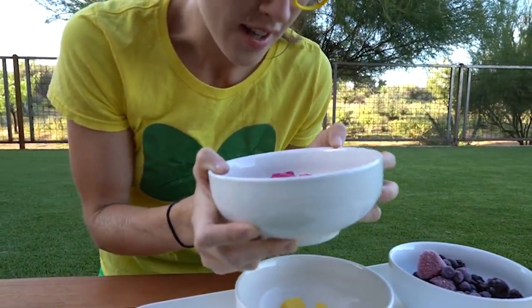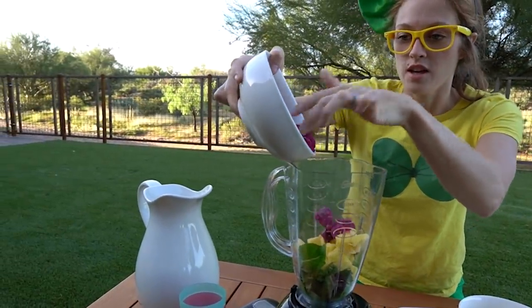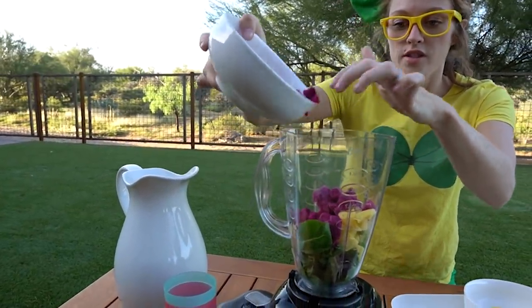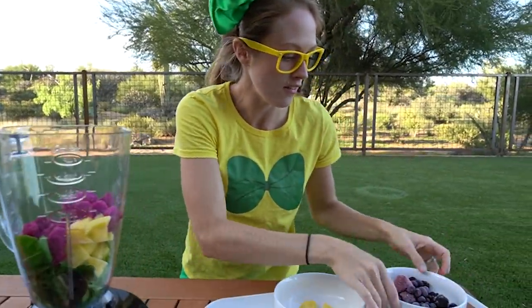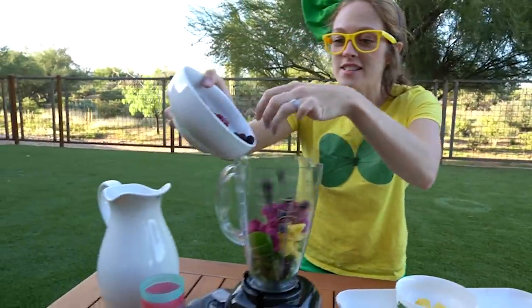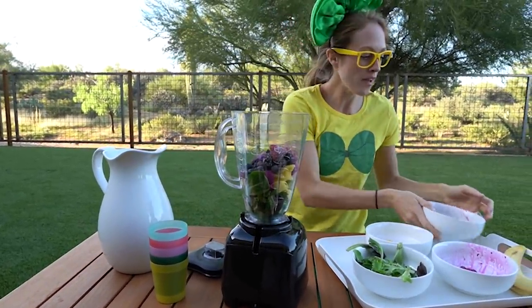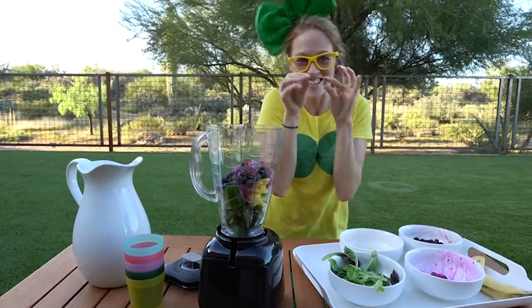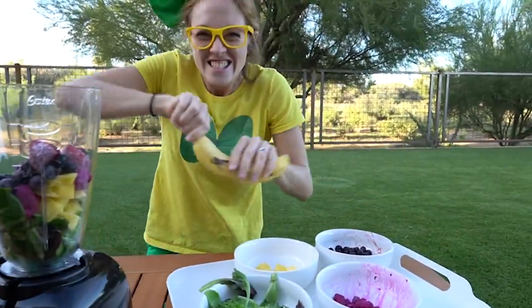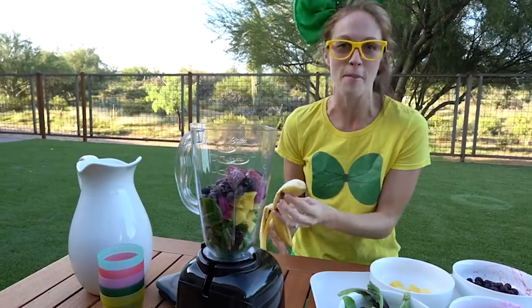Oh my goodness, nature is beautiful, isn't it? Wowee. We don't need to use all of this fruit. I might get a tummy ache if I try to eat all that by myself. And then right here is the last berries. Oh my goodness, we got a couple strawberries in there. My hands are getting purple and sticky. It's fun to make a mess sometimes if you're prepared to clean it up.